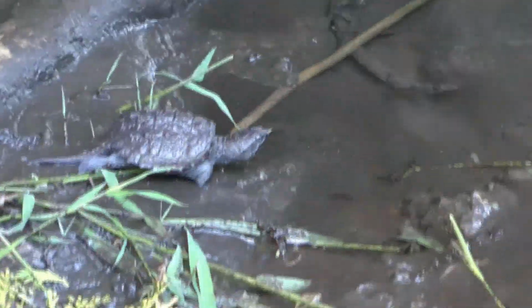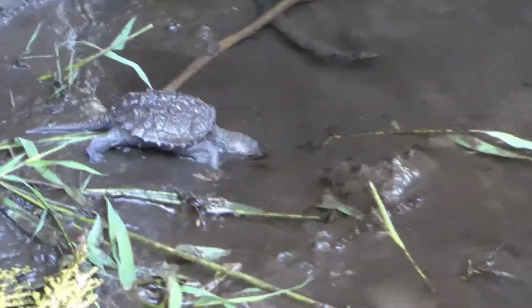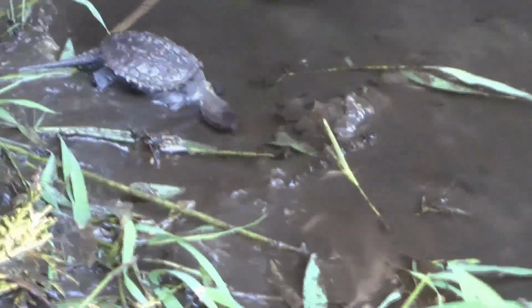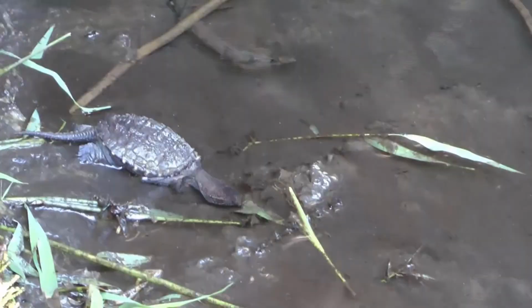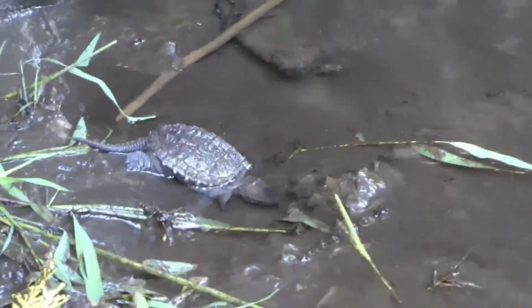Lots of energy, very healthy. So we did a good job on making sure that we took care of those eggs and hatched them out. All 10 were successful. Not one dead among them. And they all seem to have this desire to just bury themselves down into the mud to hide.